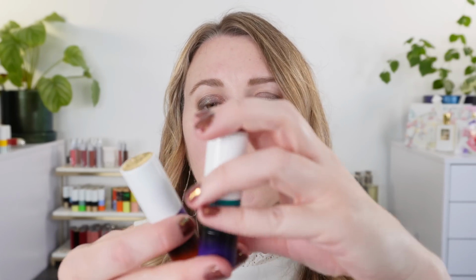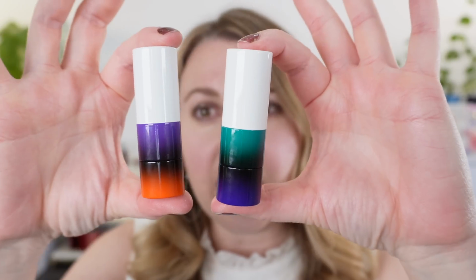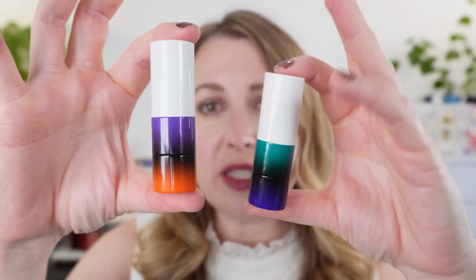You can see both of these have beautiful gradient packaging. The Rouge Abyss is the purple and orange. As always, the packaging is refillable on these. So if you use this up, you can replace it with a permanent shade, although mine seems to be stuck. I can't get it out. But there we go. It is permanent. So you can replace this with one of the lip balm shades or a shade in the permanent line if you choose to at a later date.